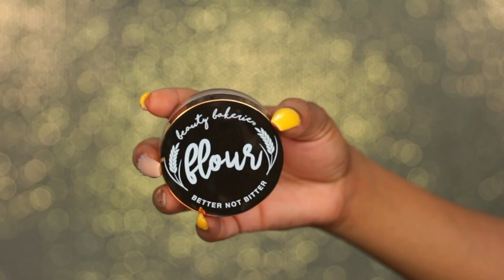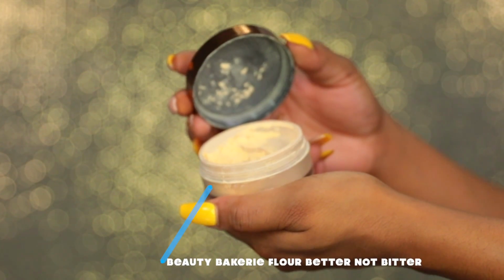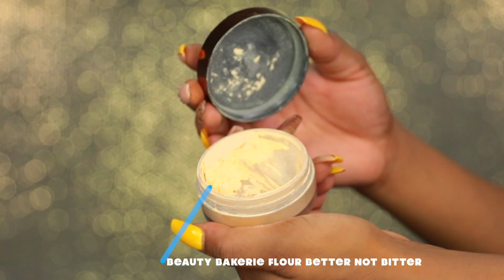Alright, so it's time to set. I'm using my Beauty Bakerie flour setting powder, and I'm just going to pop that and roll it so it gets into those fine lines.